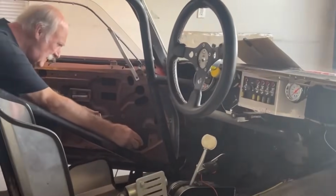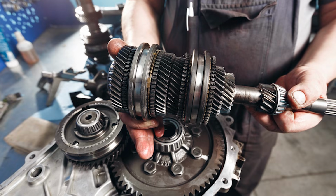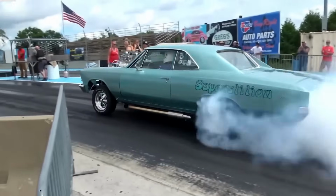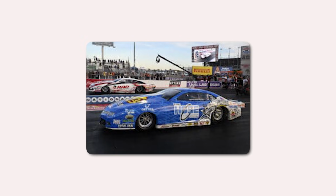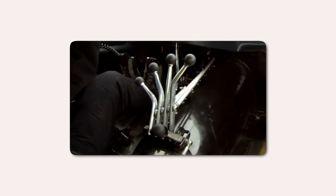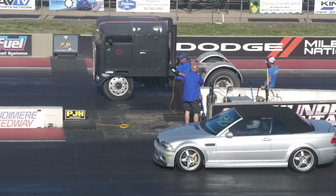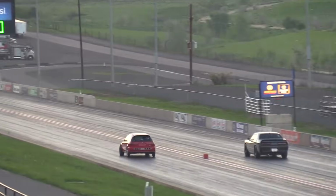They didn't shift it, they survived it. Most transmissions are built to transfer power. This one was built to inflict trauma. The Lenco wasn't designed for comfort. It was designed for war. And in the world of drag racing, nothing hit harder, nothing broke more drive shafts, and nothing separated the drivers from the passengers quite like the lightning rods.